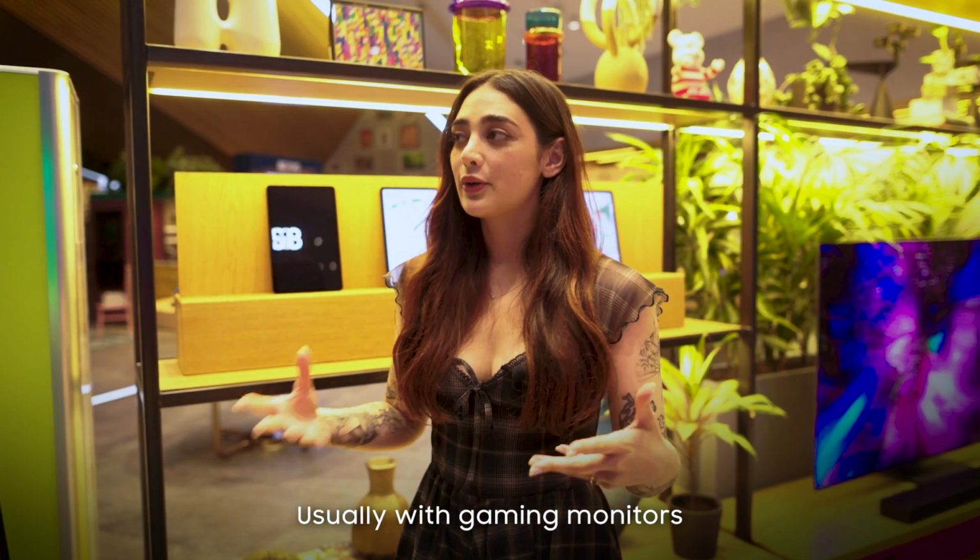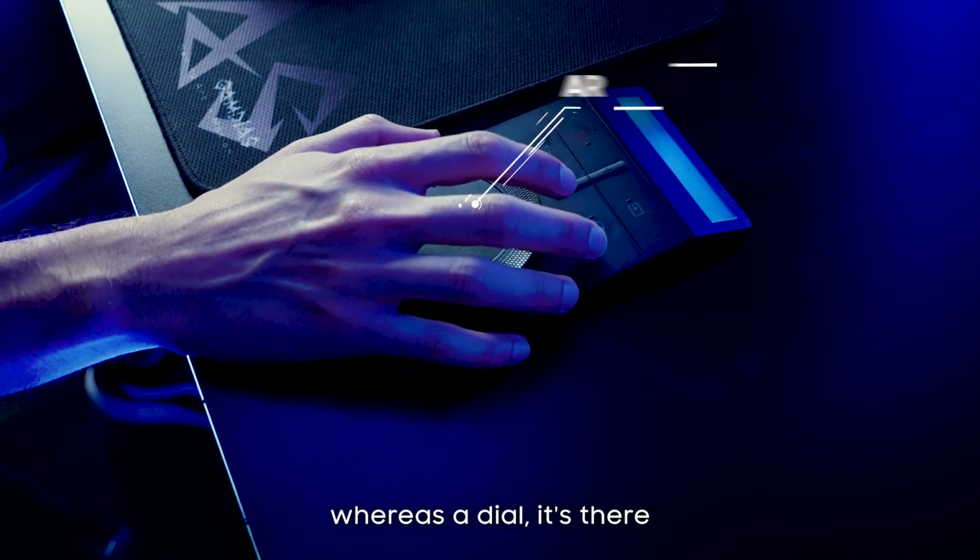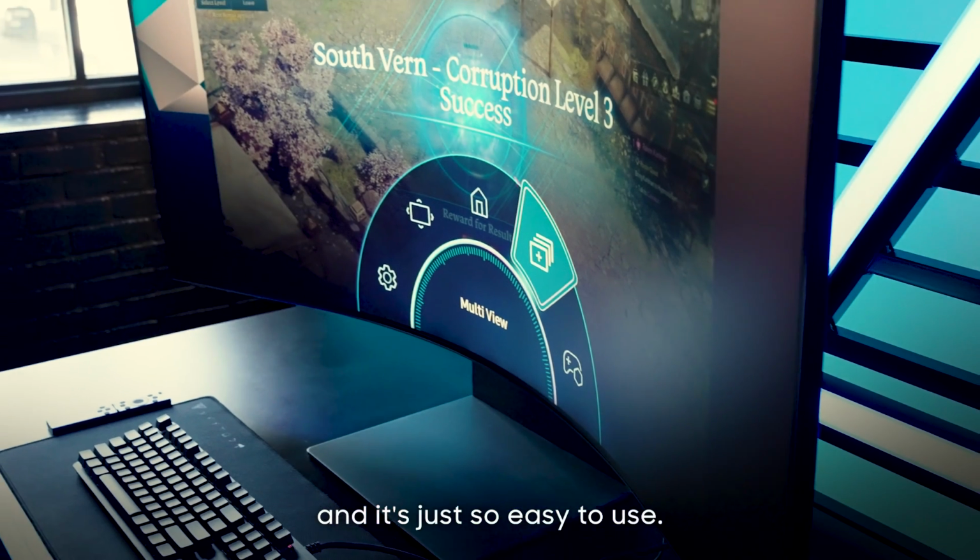Usually with gaming monitors, the buttons on the side are really hard to navigate, whereas a dial, it's there, it's on your desk, and it's just so easy to use.